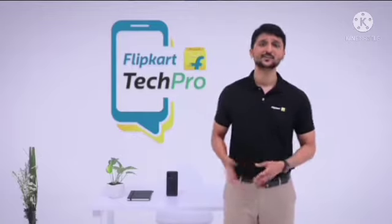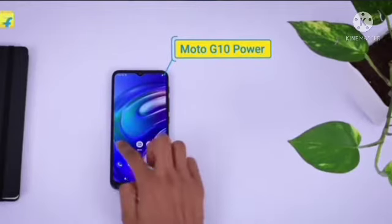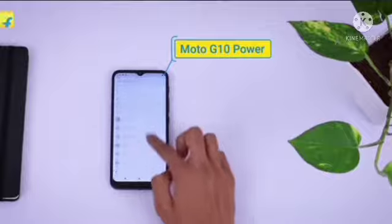Today, let's have a look at Moto G10 Power, the most recent budget smartphone launched by Moto. Let's see what the new phone has to offer.